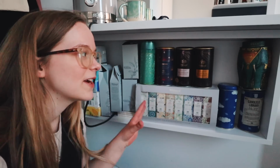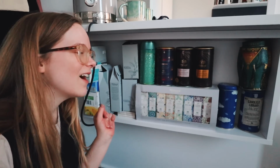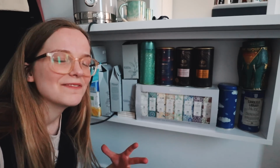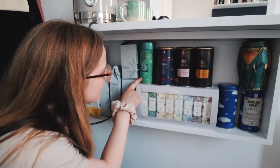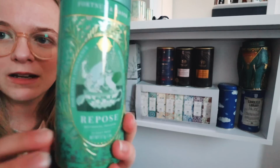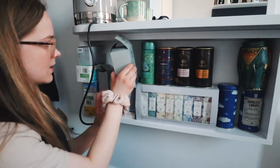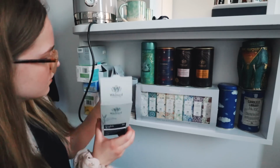Two of these were sent to me very kindly by Whittards, and in Michaelmas term I loved having a hot chocolate every single night before bed. I'm not doing that at the moment though because it's slightly warmer and I don't really crave a hot chocolate. This is a really fancy Fortnum & Mason one. I love the designs of this collection. Peppermint and ginger. And then I've got a load of Whittards teas, so that's English Rose.